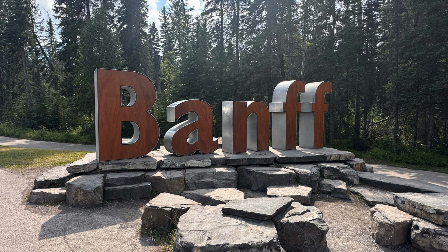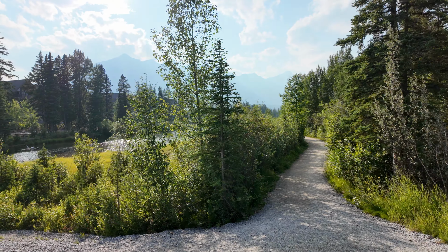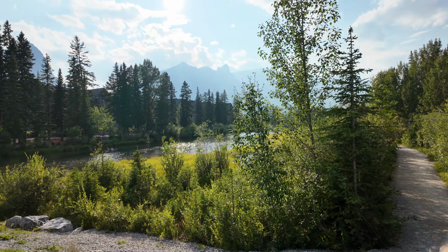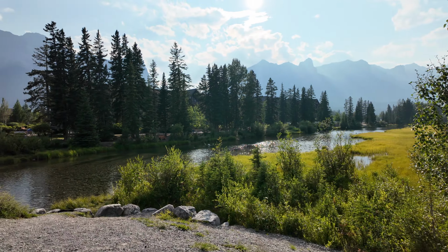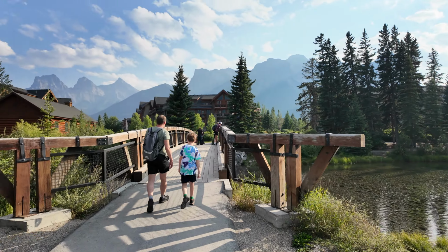We knew that the next few days ahead would be pretty busy and full on, so we decided not to cram anything else in Banff and instead headed back to the hotel to enjoy some pool time. For dinner we headed into Canmore as we hadn't really explored the town yet.